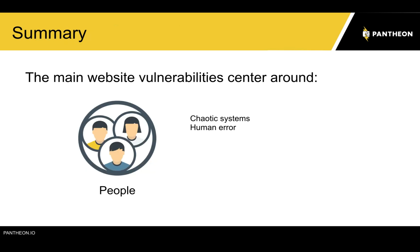So to sum up, the main website vulnerabilities are really about people, which is chaotic systems and human error. So try to tame the chaos if you can, and create layers of access so that the damage of human error is reduced, and if there maybe is oversight so that human error can be caught before it causes too much damage. That's really what it's all about.